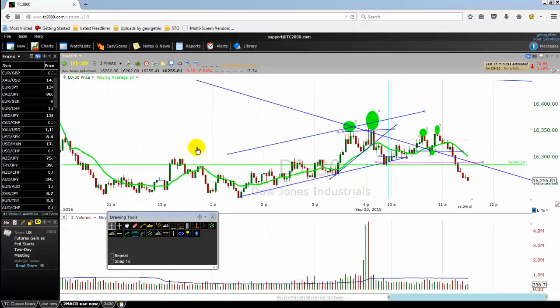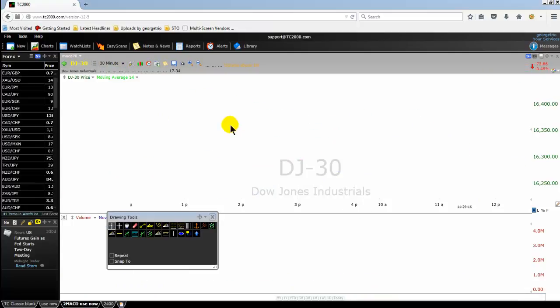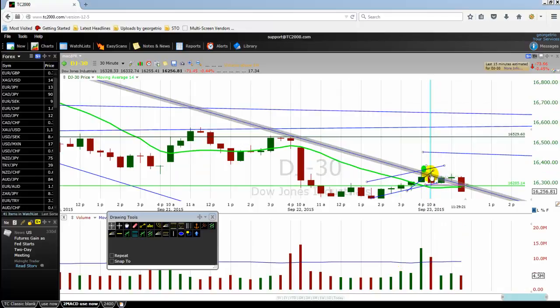So what I will do now, because on a 3-minute chart you can see what has happened, I will switch my time frame back to the 30-minute chart, and this is what has happened on the 30-minute chart. The first candle we were looking at, the first 30 minutes, is this one here, followed by this bullish candle and a doji. Now we see here we have a doji followed by a bearish candle on the 30-minute chart. This candle is not yet closed.